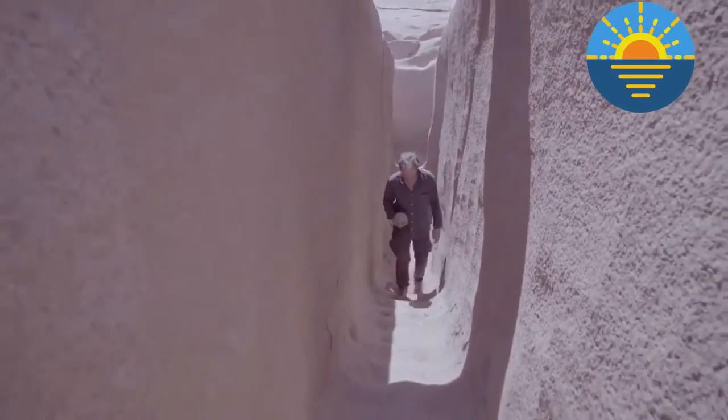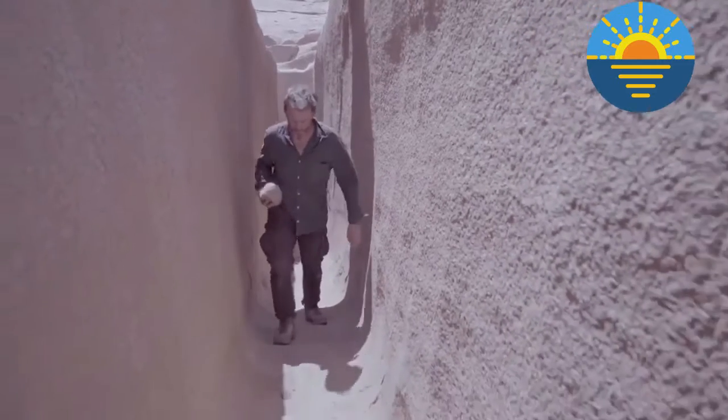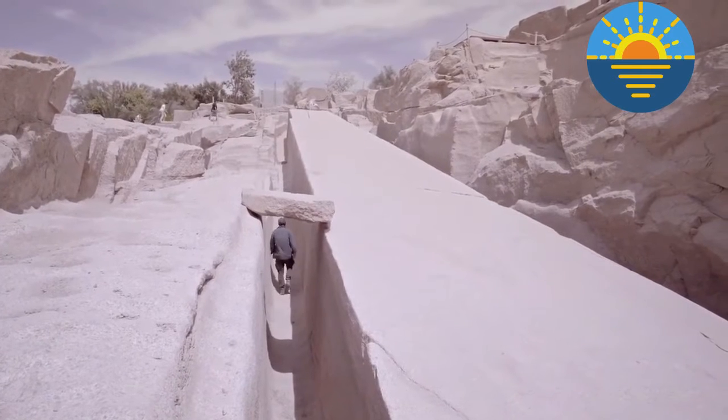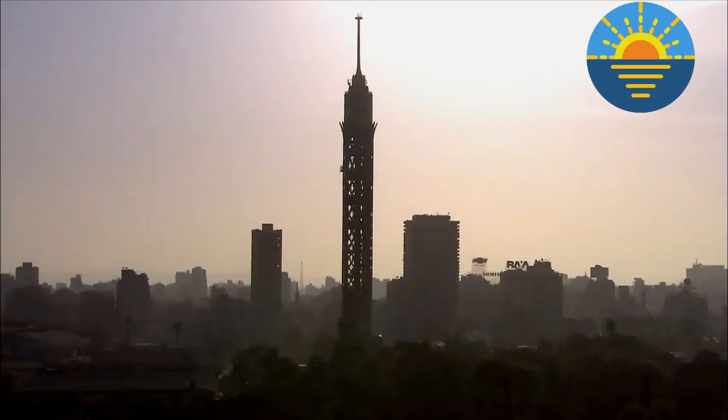So the dolerite balls were used to extract the granite. But how did they manage to make right angles and perfect edges? Since it is impossible to do experimental archaeology on this historic site, Frank has decided to launch a new experiment in Cairo.